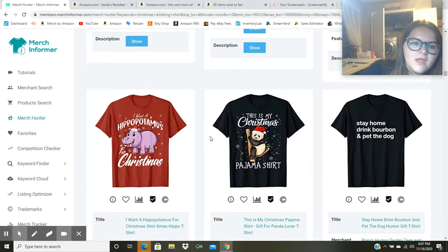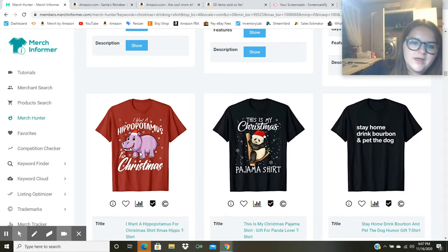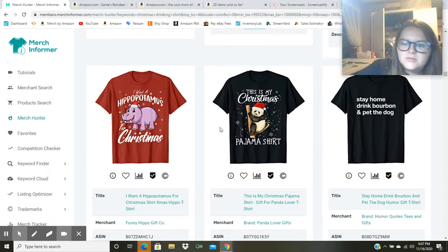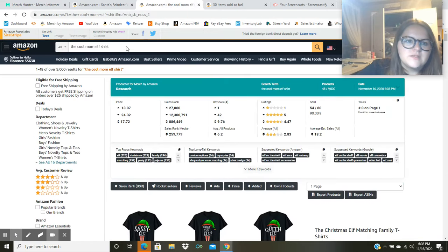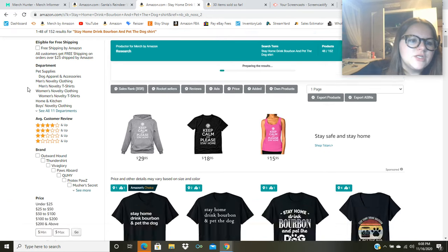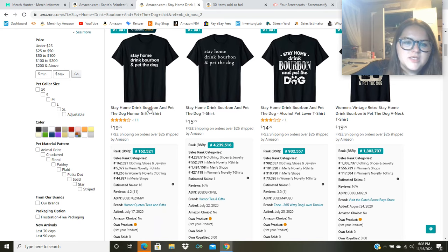So I want a hippopotamus for Christmas. This is a song, so I'm not sure how they got away with that. Again, this is my Christmas pajama shirt, but it's got a panda. Stay home, drink bourbon, and pet the dog. That is potentially a good one. I have not seen that one anywhere else. So when I type this phrase in, I get only 152 results, and that's a good seller right there.